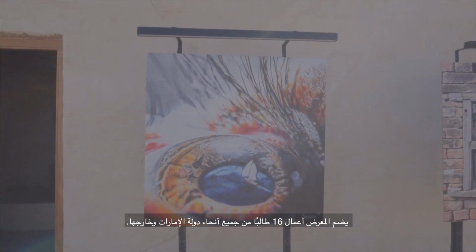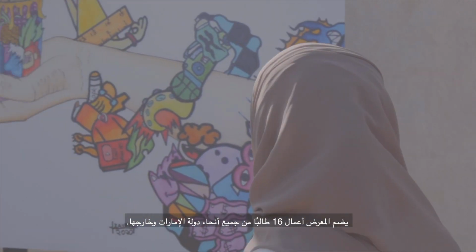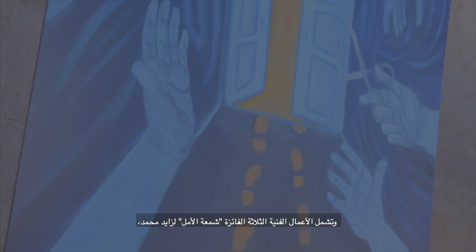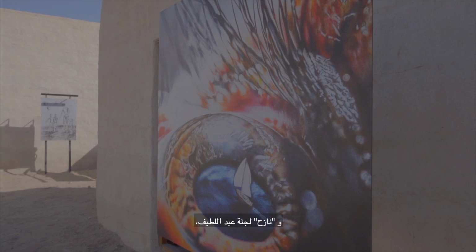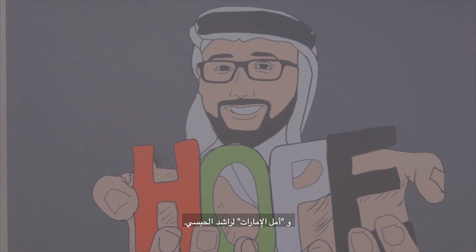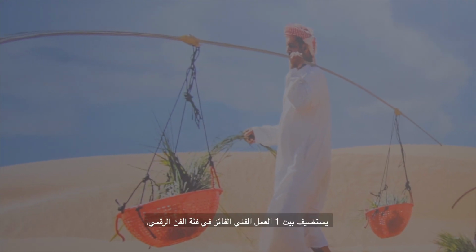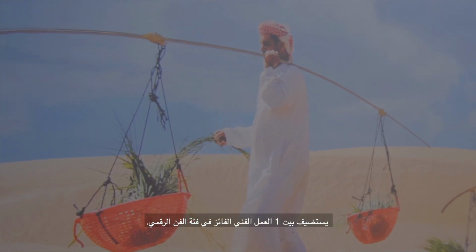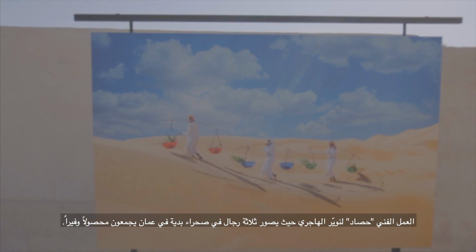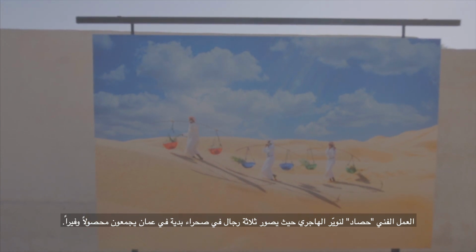The exhibition features the work of 16 students from across the UAE and overseas. The 3 winning artworks include Zayed Mohammed, Candle of Hope, Jannah Abdul Latif, Displaced, and Rashid Al-Habsi, UAE Hope. This baït hosts the winning artwork of the digital art category. Emirati photographer Nawaya Al-Hajri's Harvest depicts 3 men in the Biddi Desert in Oman collecting a bountiful harvest.